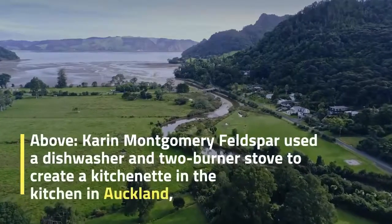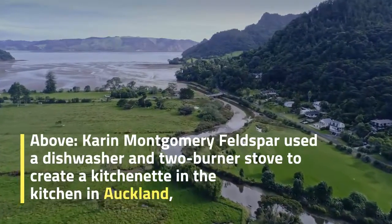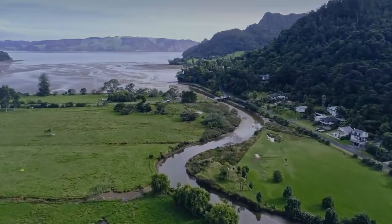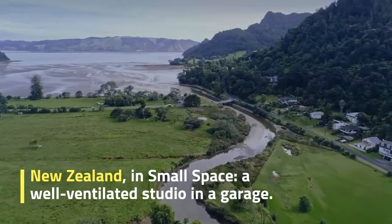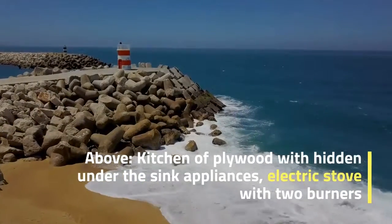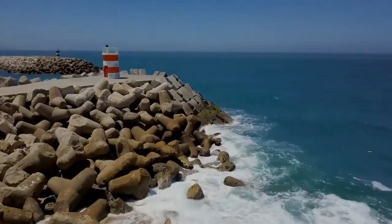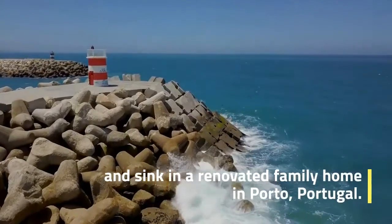Above, Karin Montgomery Feldspar used a dishwasher and 12-burner stove to create a kitchenette in the kitchen in Auckland, New Zealand. In small space, a well-ventilated studio in a garage. Above, kitchen of plywood with hidden under the sink appliances. Electric stove with 2 burners and sink in a renovated family home in Porto, Portugal.